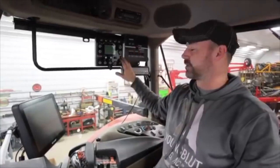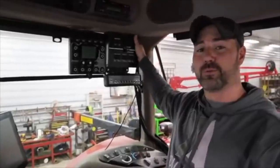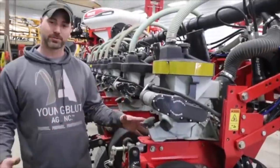Now we're up in the cab of the 340 and we've got several different things going on. We've got our Ag Leader InCommand display. We've got our Yetter controller for the air adjust row cleaners. Regular old white fold box. That's a beaut.